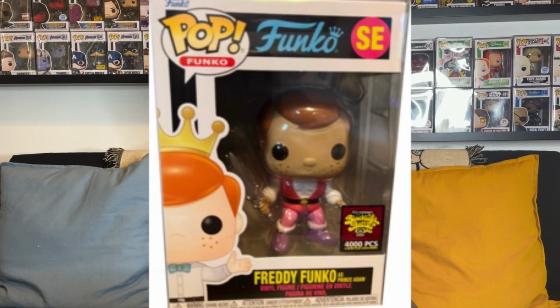Then we had a Masters of the Universe Freddy Funko of Prince Adam. Now, I was surprised they didn't do a He-Man version of him. I think they have done a He-Man version of him in the past, like 6-7 years ago. But this one was Prince Adam. Not a huge fan of it, but still interesting enough. And I'm sure some Masters of the Universe fans would definitely enjoy it.